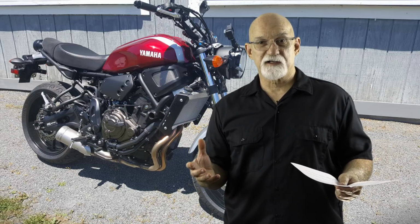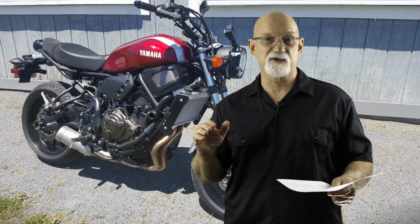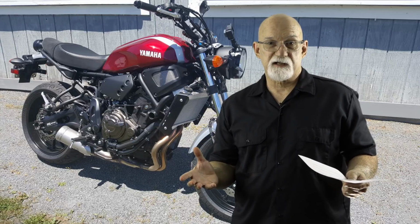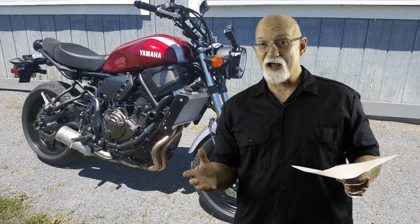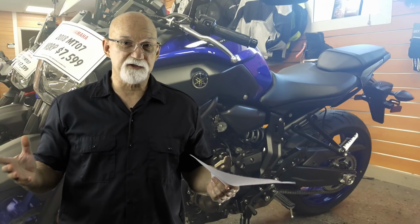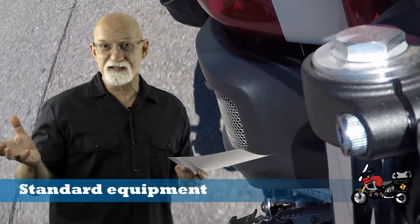Right? In addition, the XSR700 has a slightly higher seat height at 32.9 inches. The MT-07, on the other hand, its seat height is 31.7 inches. The wheelbase on the XSR700 is about 0.2 of an inch longer than the MT-07, and it outweighs its sportier sibling by 7 pounds, 410 pounds versus 403 pounds for the MT-07. So after those small differences, both bikes are equipped basically the same, right?